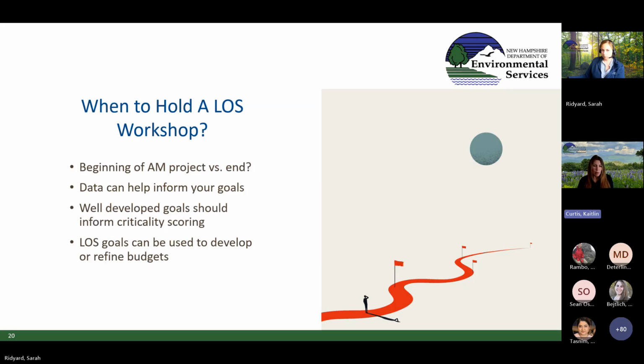But having real data can be immensely helpful in developing goals. And if you remember, the SMARTer goals have to be achievable and realistic. And oftentimes systems may need to evaluate their data to create goals that meet these criteria. So if you're starting your project with good baseline data, it may make sense for you to begin the level of service process early. But the benefits of waiting until more data is collected could mean that you start your level of service workshop with more to share on what is currently being done, and the stakeholders can evaluate if that is meeting their needs.